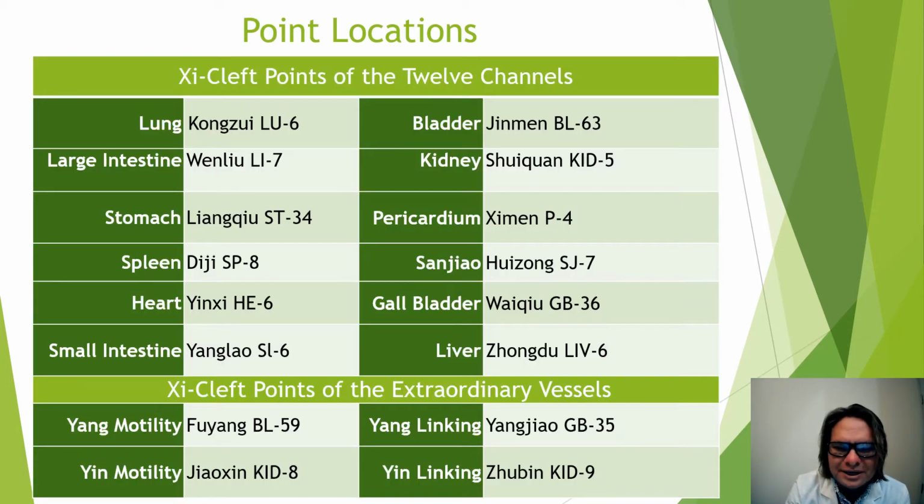And here's the point location for Xi-Clefts of the 12 channels. They don't have their own meridians or channels, so they share them with the 12 primary channels. For example, if you look there, there's lung, and the Xi-Cleft point for that is lung 6, Kongzui. Another example here is the bladder, and the Xi-Cleft point shared with that is bladder 63, Jinmen. They also share 4 points with extraordinary vessels.